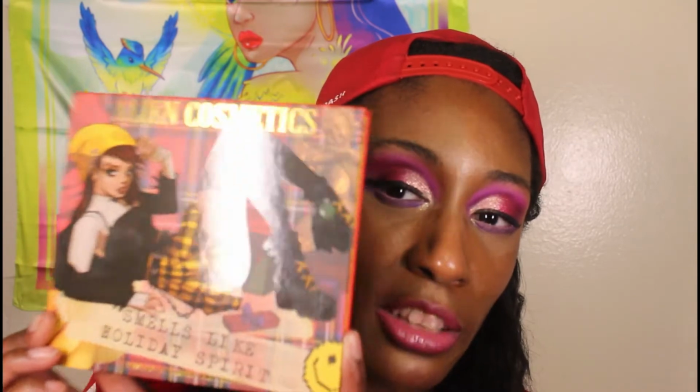This is the Smells Like Holiday Spirit palette. They had this for 50% off for a while. I asked her if they wanted me to put it in the 1000K Instagram giveaway, and nobody responded, so I didn't worry about putting it in there.